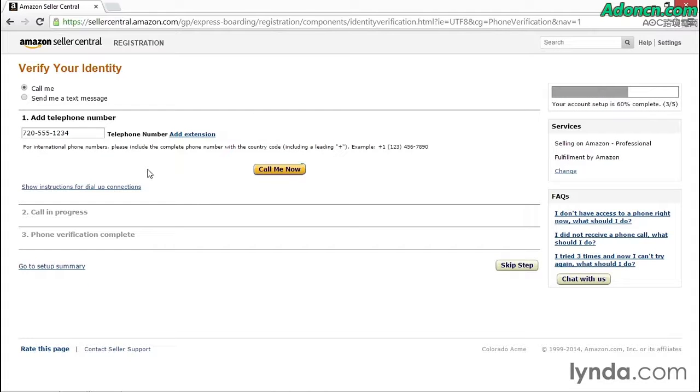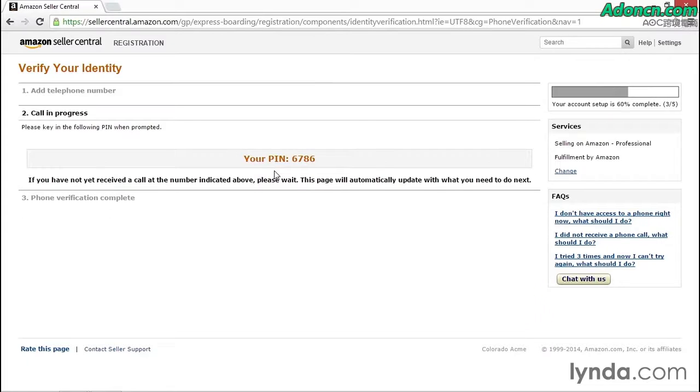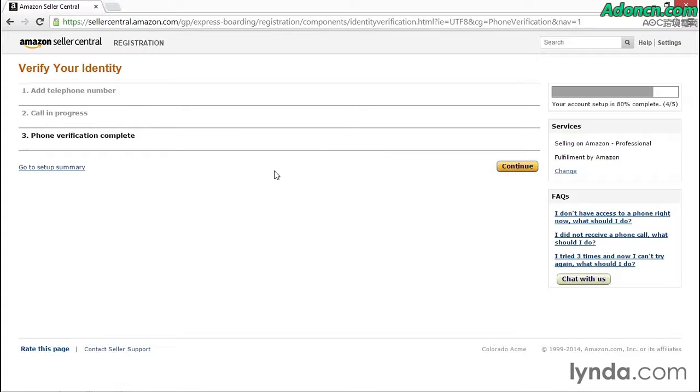Amazon's going to verify your phone number by sending you a PIN number in a text message, or by calling you and asking for a PIN number that you've been shown. Choose which method you want to use, enter your phone number, then click the Text Me or Call Me Now button. Once you get the code, enter it into the text box or into your phone when Amazon calls you, and click the Verify PIN button or finish the phone call. Once verified, click Continue to move on.